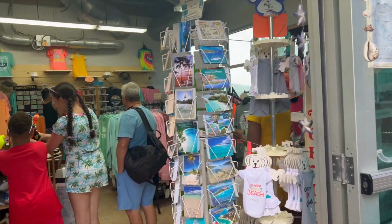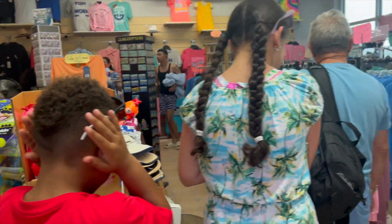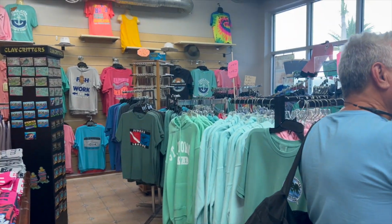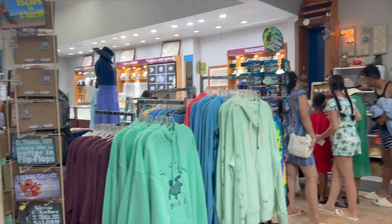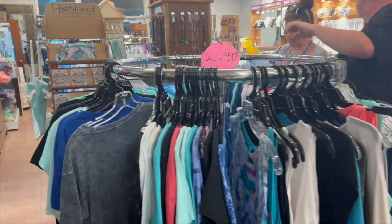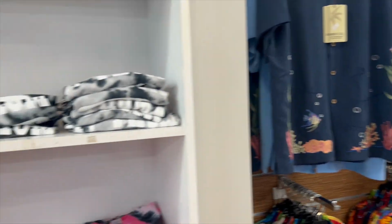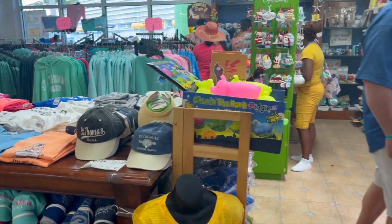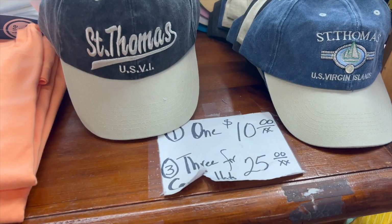Okay, so there are a lot of shops here at the port as well, including Crazy Chickens. So they have the usual shirts and stuff. And there's a number of stalls and market stalls here as well. So again, if you're missing something or want to buy a souvenir, there's a good amount of shops here as well. You can sort of peruse. Hats are $10 a piece.